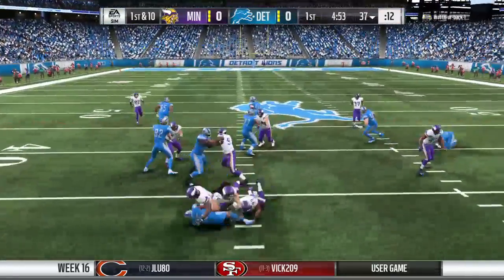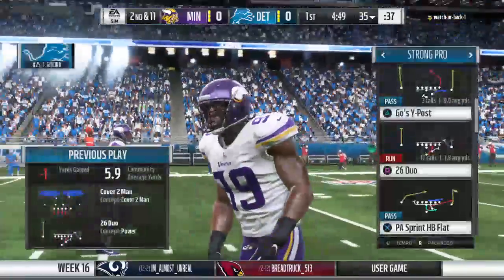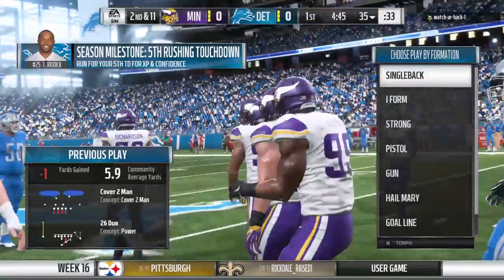Now the Notre Dame man, this is Theo Riddick. And he is met in his tracks behind the line of scrimmage. That's going to go as a loss of a yard, and it'll be second down.